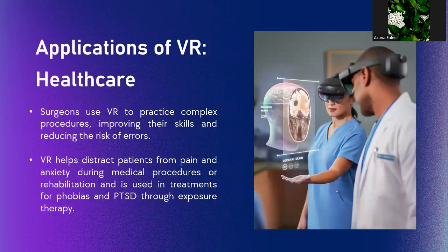And let's see the application of VR in healthcare. VR has significant applications in healthcare. Surgeons use it to practice complex procedures, reducing the risk of errors. VR also helps distract patients from pain and anxiety during medical procedures and is used in treatment for phobias and PTSD through exposure therapy.